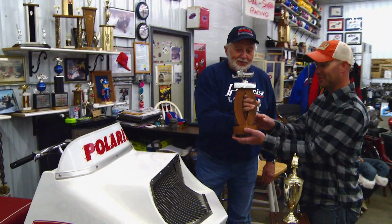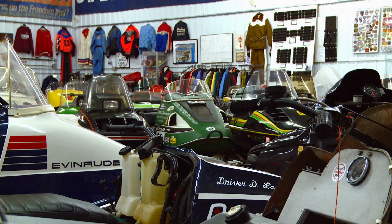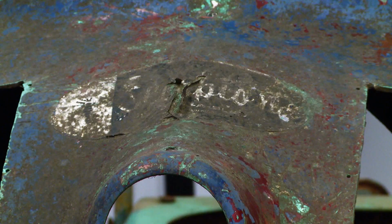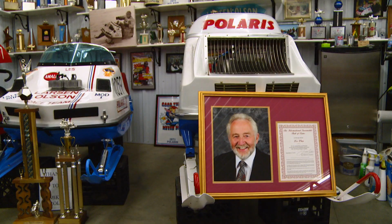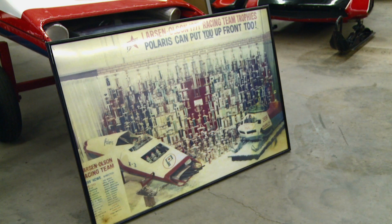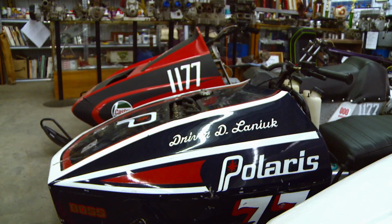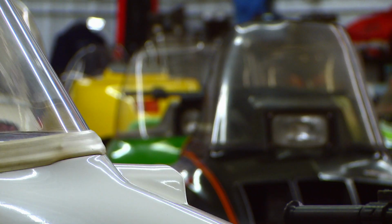And this was my first trophy that I won. This is your first ever trophy. 1967, and I won by 2 seconds around Mille Lacs Lake, 66 miles. Like the snowmobile parts in his collection, Les's Hall of Fame career holds too many wins to count. So I've been very lucky. I guess worked hard, but yet it was very much my passion. A passion that snowballed into a collection.